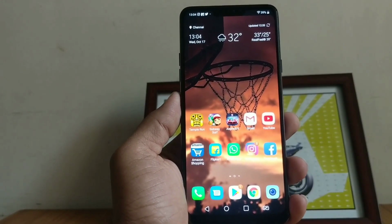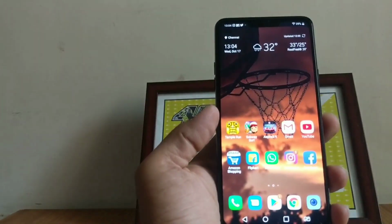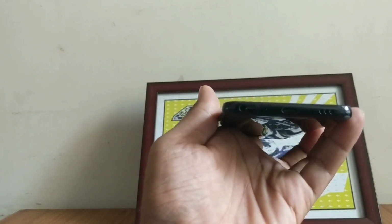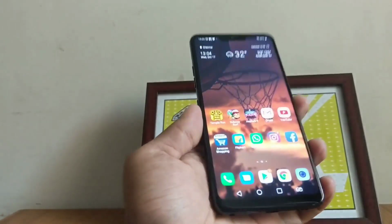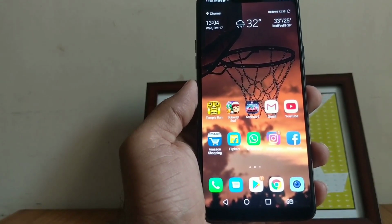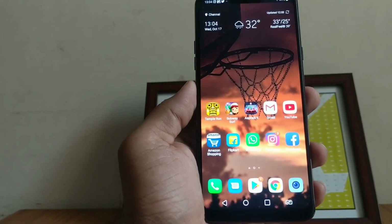Alright, the audio via speaker, this single firing speaker over here is good. But the audio via the headphones, believe me, we have a 3.5mm headphone jack with this phone, which is a good inclusion nowadays, is just simply out of this world. It's got a 32-bit quad DAC with the DTS:X surround sound. That's what LG calls this.